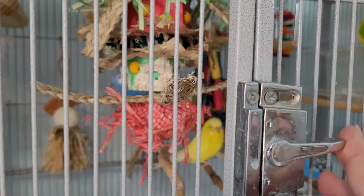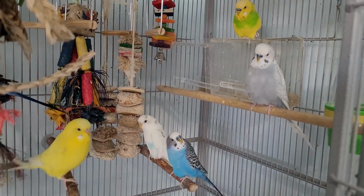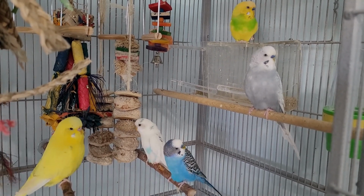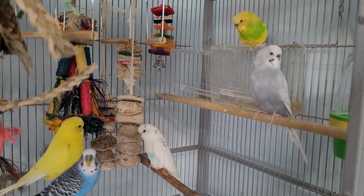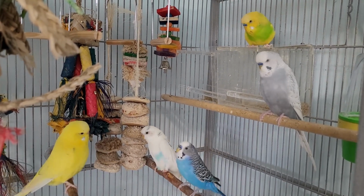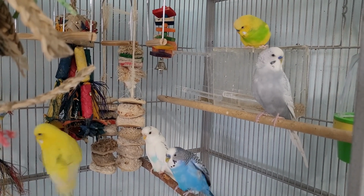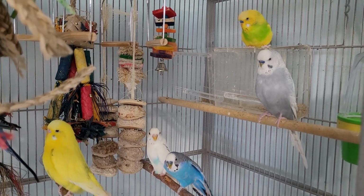All right, I'm going to introduce them first. Don't fly out yet. Wait, stay there. Oh, look how pretty they are. So on the top right corner, that's Lightning. He was found outside about 5 months ago. I've had him for 5 months. And below him, the gray budgie, that's Sterling. He was born in my house. He's just over 5 years, and he's a spangled budgie.